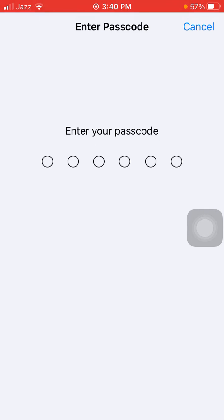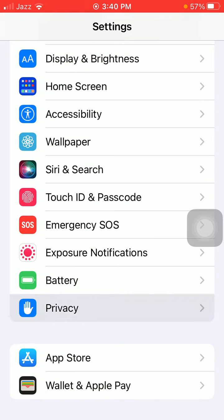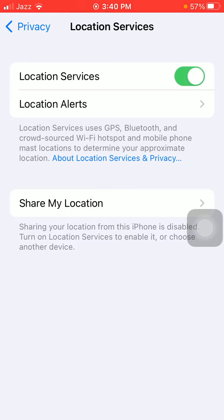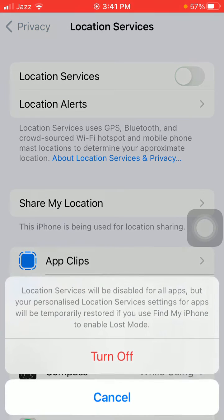This process will reset all your customized settings to default settings, but no data or media will be deleted. Now we have to put in the iPhone passcode and tap Reset All Settings again to confirm. Next, go back to Settings, tap on Privacy and tap on Location Services. Now turn Location Services on and off 2 or 3 times.